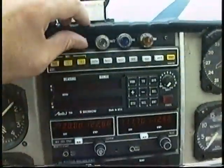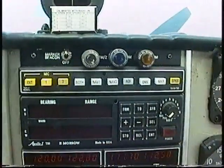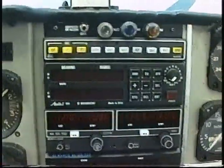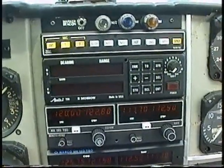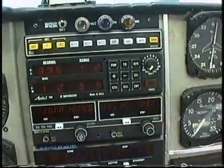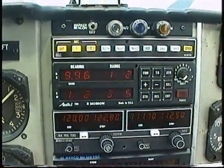Also, a marker beacon is installed. A King KA-134 audio panel is on top, also installed about 3 years ago. An Apollo 1, which is the Tomorrow Loran, has been installed. This unit is approximately 4 years old when it was installed in the aircraft.